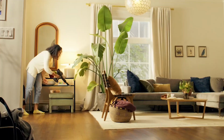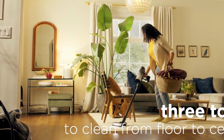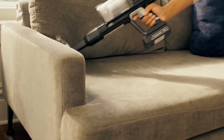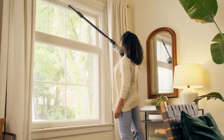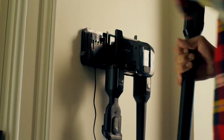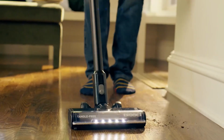The tangle-free brush roll is perfect for homes with pets as it cuts down on the hassle of removing hair from the roller. The Smart Seal allergen system traps dust and allergens, making it a good choice for those with allergies. The vacuum can easily convert from a stick to a handheld or high-reach vacuum, adding to its versatility.